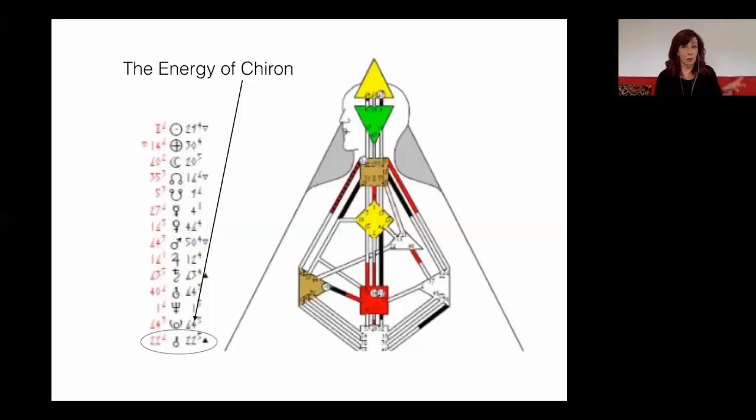So for some of you who have had a little bit more journey on the path of life, when we look at your Chiron, you may go, oh, in 1978, yeah, I can see how this thing got activated for me, right? So it gets activated in your chart once it's discovered.